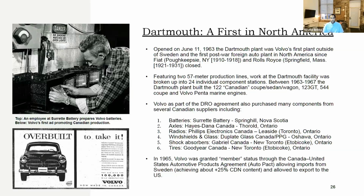And in terms of Canadian suppliers, as part of the DRO agreement, the first cars, and actually for quite a long run, had Surrett batteries made in Spring Hill, Hayes Dana axles that were built in Thorold, Ontario, radios from Toronto, windshields, and tires from the Goodyear plant in Toronto. And you can see on the left-hand side a shot of one of the employees in Nova Scotia at the Surrett battery plant, actually building Volvo batteries. And on the bottom was the first ad promoting Canadian production of Volvos in Canada.